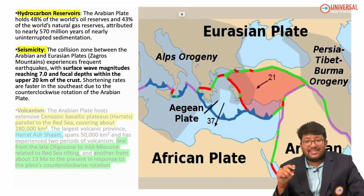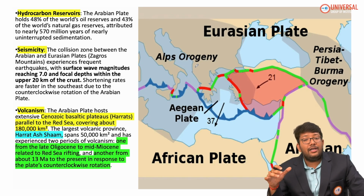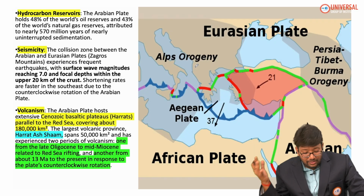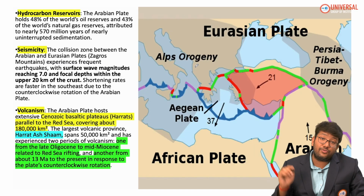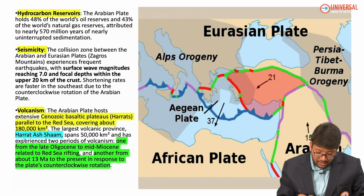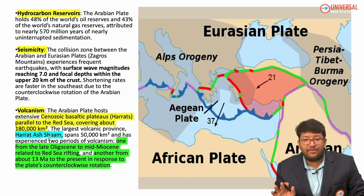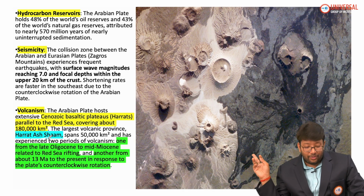Third, when a convergent boundary forms, when one plate is colliding with another plate, volcanoes will occur. So this particular area has one of the largest volcanic provinces of the Arabian plate, named Harat Ash Shaam. This is how this particular region looks.